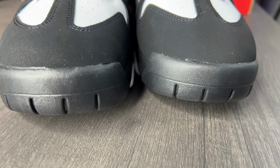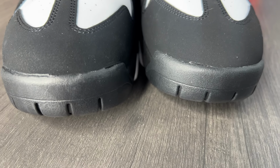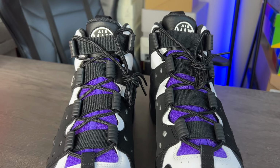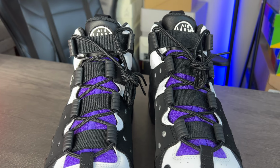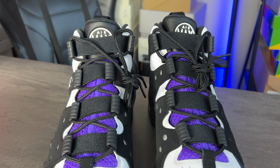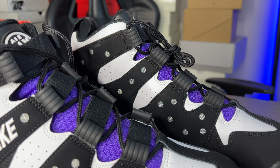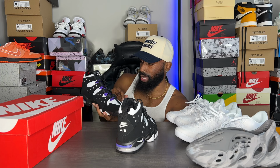Looking at the mudguard on this shoe, it is in black, and I do see a little bit more glue stains right there. We only get one pair of laces in these, and they come with some black laces. And as you guys see, we get these rubber eyelets on the shoe. We do get this purple mesh tongue, which is kind of like a sock bootie on the inside of the shoe. All right, and we get these elastic band tongues in the middle as well.